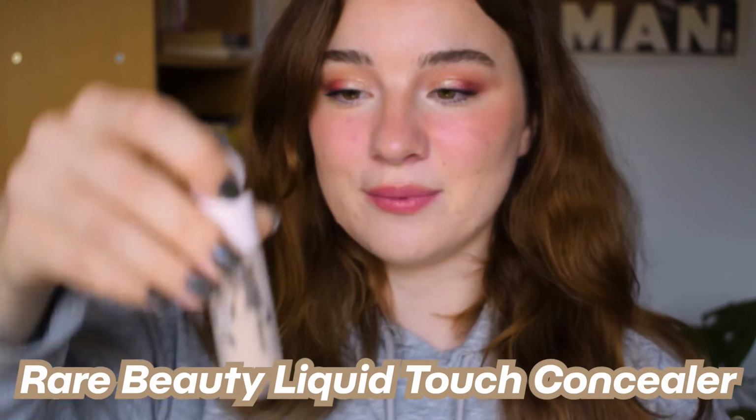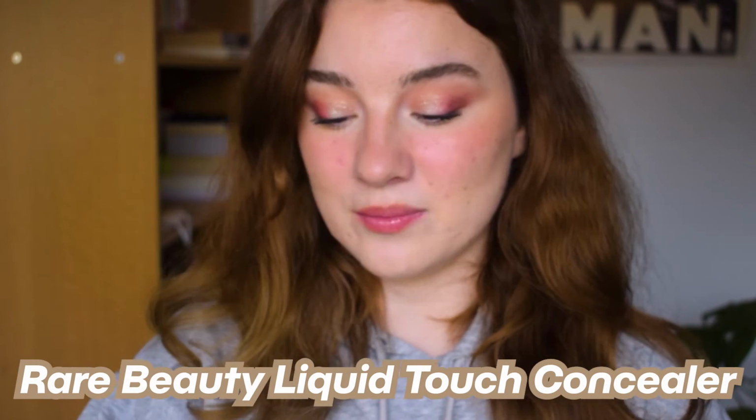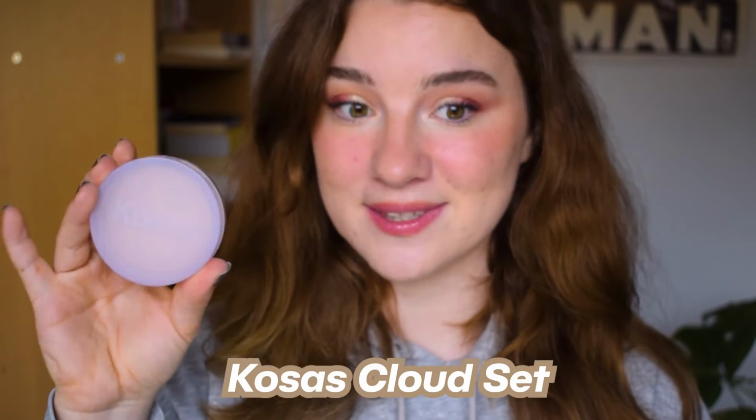And then I also have the Rare Beauty Concealer. This is also one of my favorites. As you can see, it's almost empty because I use it very frequently. I have the shade 130N, which is perfect if I want to brighten up my under eyes just a little bit. This one is more on the satin side, whereas the Kosas one is very creamy and moisturizing. A concealer that has a beautiful natural finish but is a little bit more on that natural matte side, I would go for this one. For powder, I basically only have one recommendation, and that is the Kosas Cloud Set powder.